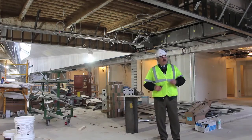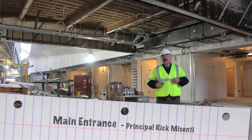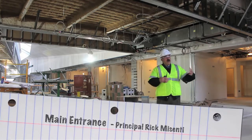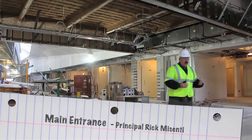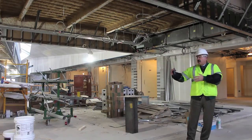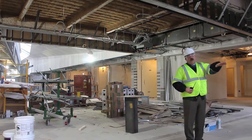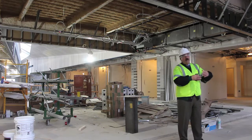Welcome inside our building. This is the main entrance, the main foyer of our new high school, and spectacular will it be. When you enter into our building, you will be in a vestibule right here that will be a secured vestibule. Behind me will be a set of glass doors that will remain locked throughout the entire day. The front doors will be all glass as well, but open during the day.